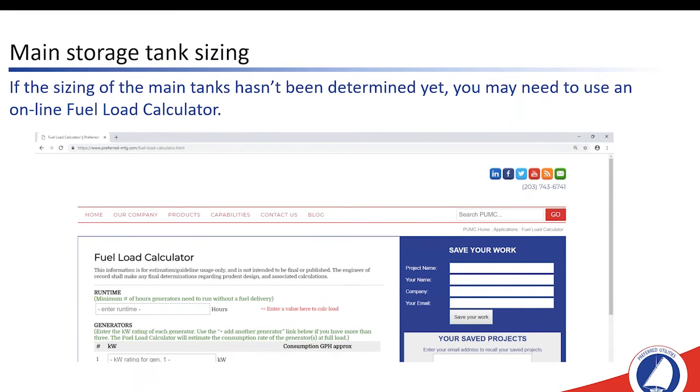Preferred has a web app that makes this calculation even easier. You enter your generators and their kW, you enter your desired runtime and the percentages at the top and bottom of the tank that you can't use, and it tells you the nominal tank gallons that you need. The next step is to determine how many main tanks to use.